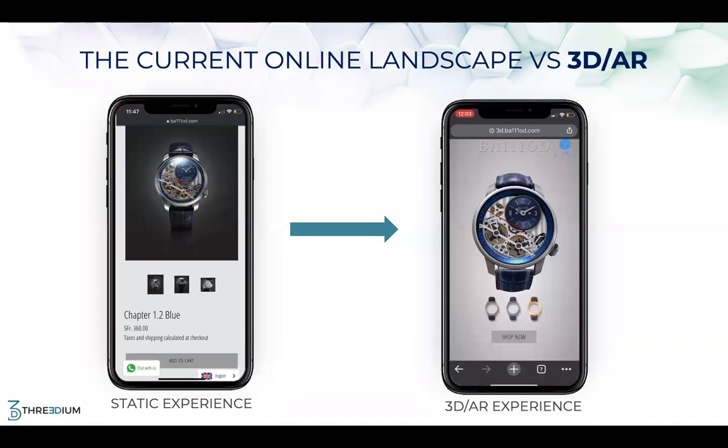So firstly, let's look at the current online landscape and how the experience is elevated with 3D. Companies are still heavily relying on images and video as the only format to display their products. Now, the problem with this is that it's a very pedestrian experience. It requires a user to navigate through a large number of images that capture limited perspectives of the product. And then they have to go back and forth between pages to see variations of the very same product.